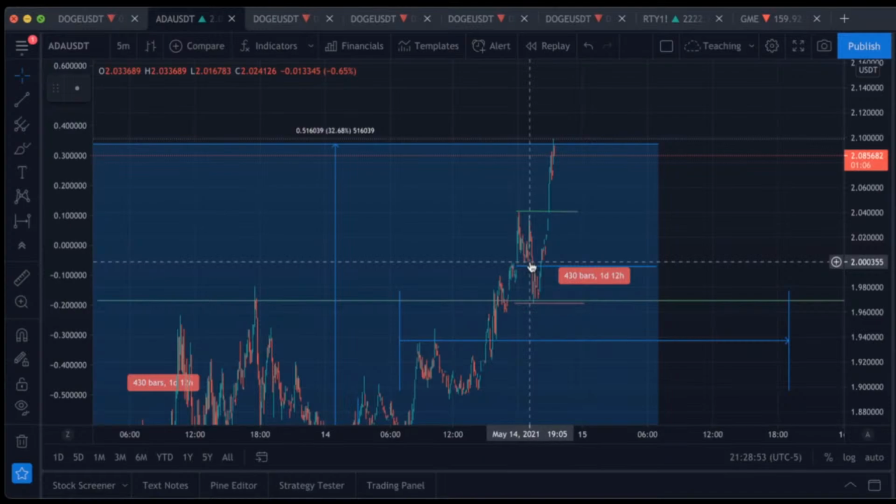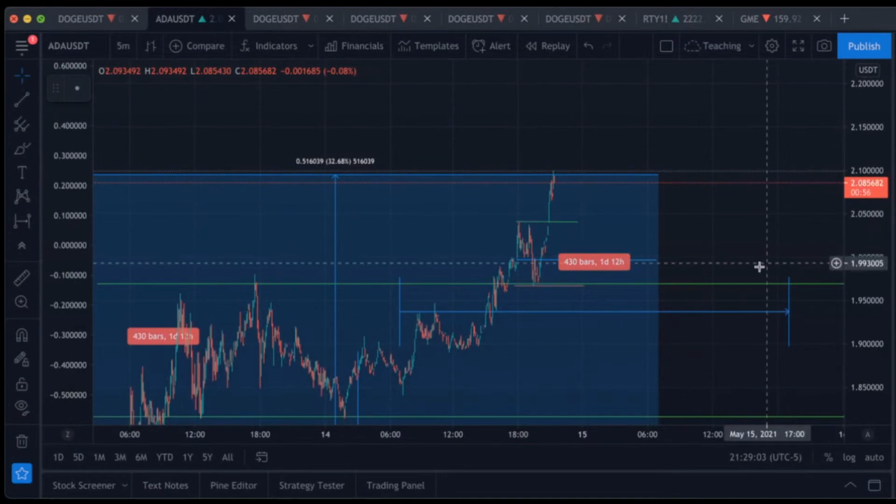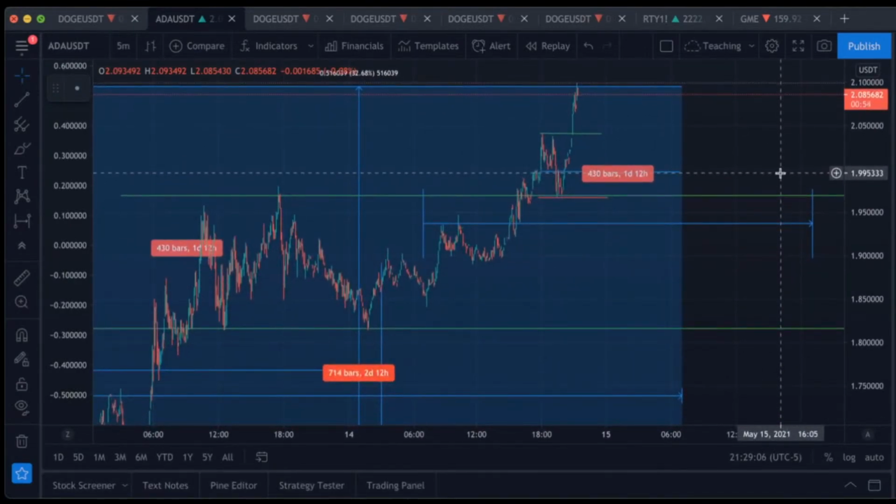Hey guys, look where my projection was and where we bounced off. Kata, you're back. Yeah, I was watching her chart. My wife might hate me tonight. Do you see where we bounced off? Yep. You're a wizard. You're a wizard, Kata.